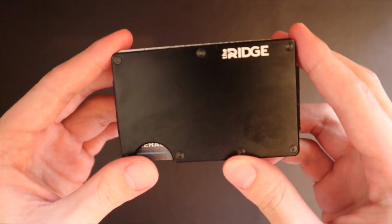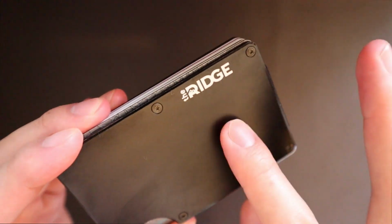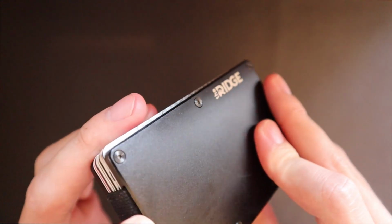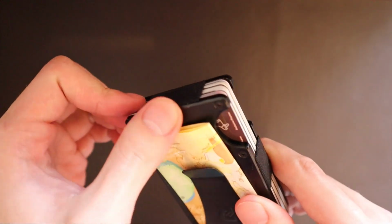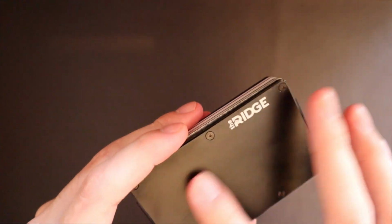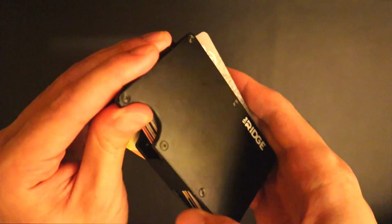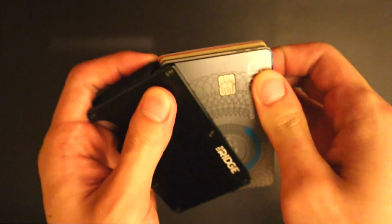Having this wallet for a while now, it does have a few small scratches and a few on the edges, some key marks too, but nothing too major that you can visibly see. So for the cards, I will separate the rewards cards and the credit cards. I'll probably do the credit cards last, so I'll just separate them over here.